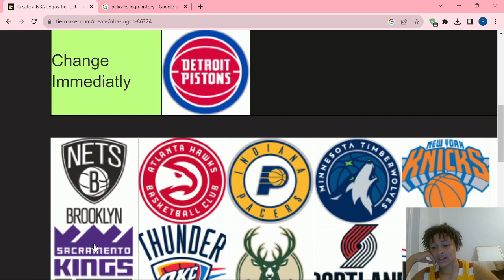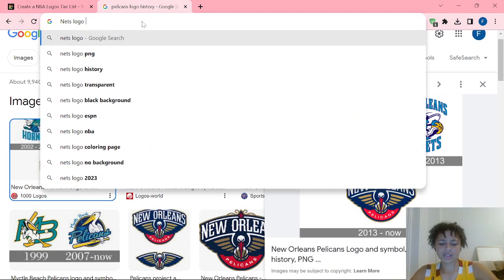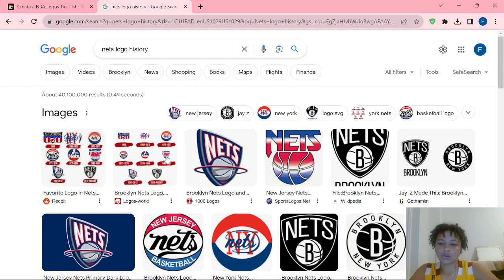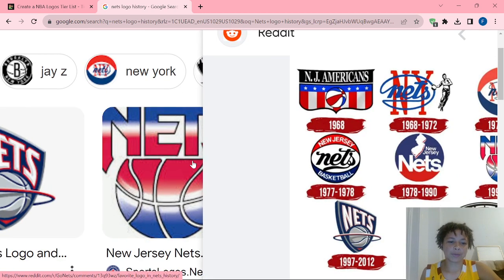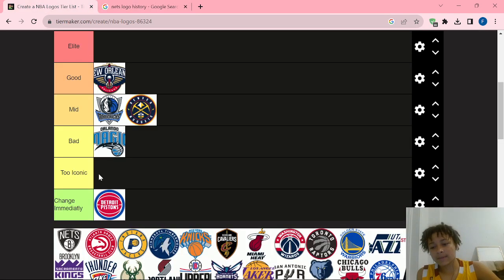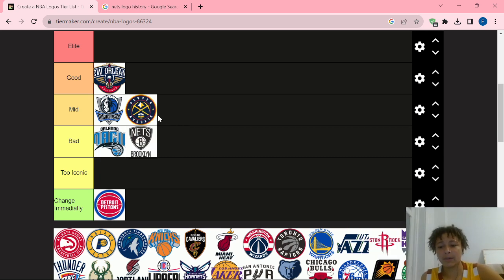This is a logo that does not have too much history. They used to be in New Jersey, we know, and even in my opinion, that logo is better than this one. But I'm going to ignore these first couple logos until 1978, because that's the first logo I recognize. It's the Brooklyn Nets, so how much are you going to do with the logo, Nets? But I'll put it in bad.